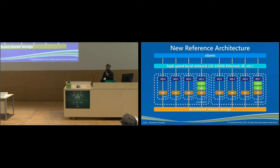So the reference architecture we have right here is basically having two storage controllers. Each of them has a set of VMs on them. There is distributed shared storage backing it. So every VM has a mount and is serving out that distributed storage. Say if it was a distributed parallel clustered storage, these would be like your OSSs or your NSDs. So all of them have a view of all of the data.